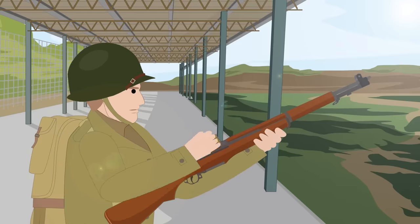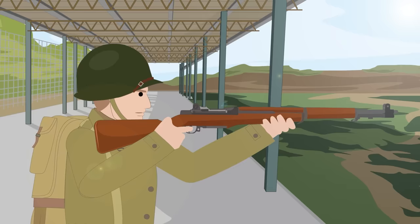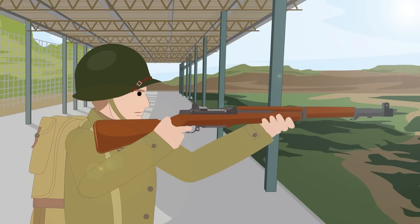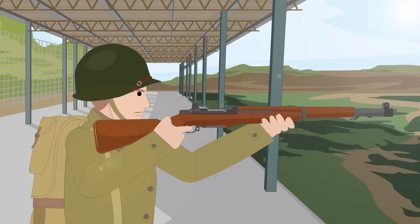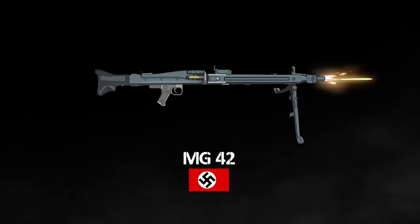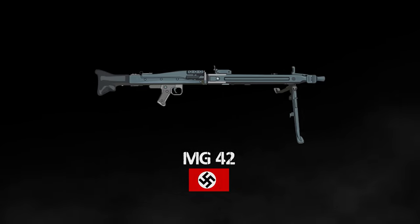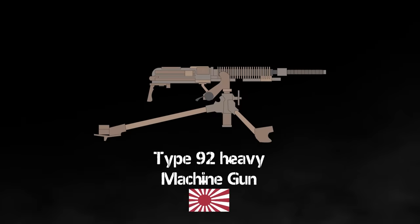In the conflict, the majority of soldiers were equipped with bolt-action rifles, which generally fed from internal magazines. Likewise, the semi-automatic M1 Garand issued to American GIs had a similar system, using clips that were held internally. A myriad of machine guns were fed using belts of ammunition, such as the legendary German MG-42, the American M1919 .30 caliber Browning, or on strips like the Japanese Type 92 heavy machine gun.